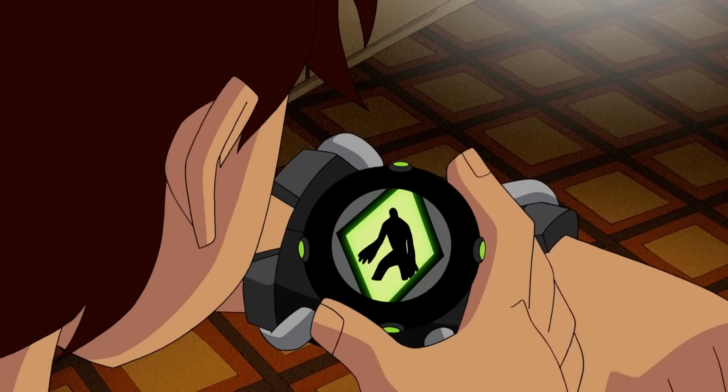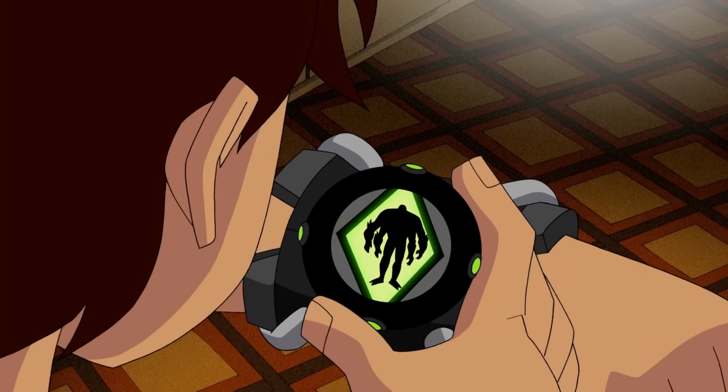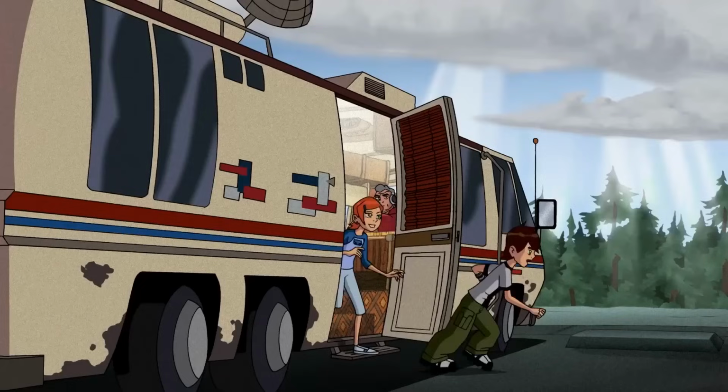Back in the real world, Ben finds that all his aliens have returned to the Omnitrix. They leave Max to continue playing the game as they head outside.